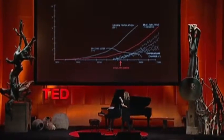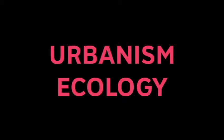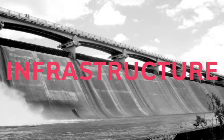And you can see from the arrow here indicating you are here. I'm trying to blend and meld these two very divergent fields of urbanism and ecology and bring them together in an exciting new way.